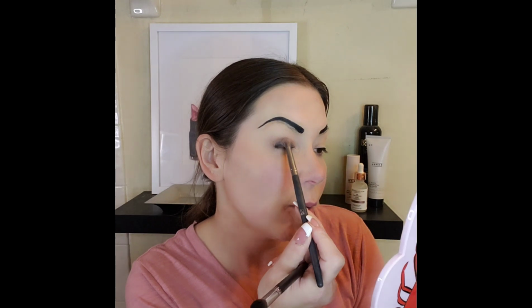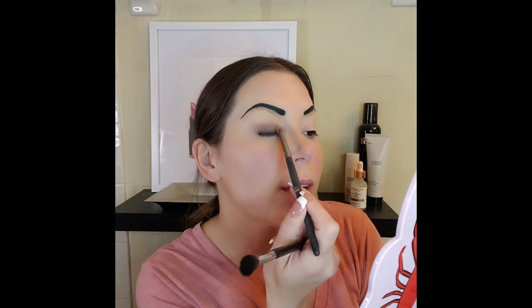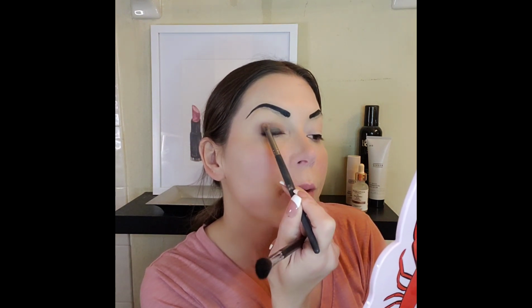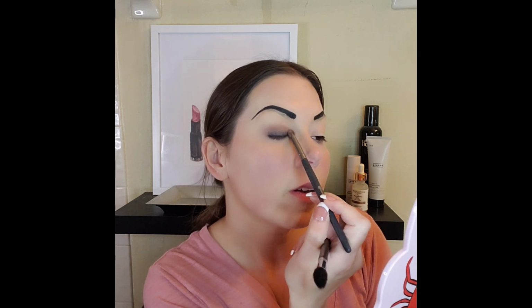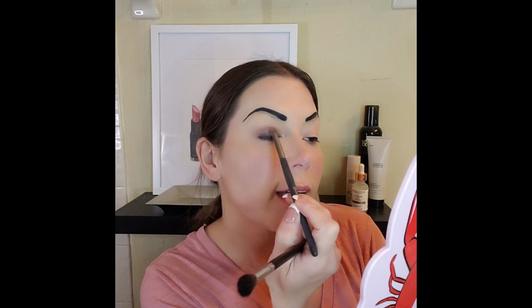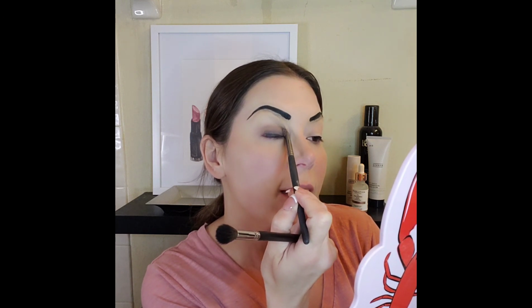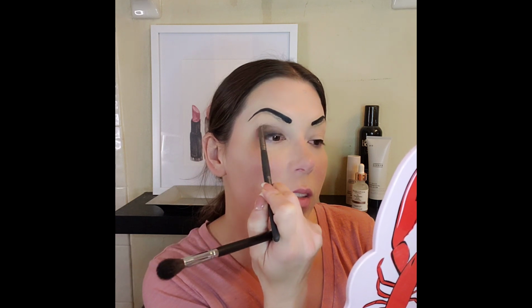I'm going to take my BH Cosmetics number 8 brush. It's a little tight brush. You can use it almost like a pencil brush, which is a little bit bigger. Kind of just knock out that blending a little bit more. Can you imagine not having the brushes or access to the brushes that we do now? How hard it would be to make certain looks or to blend out certain looks.